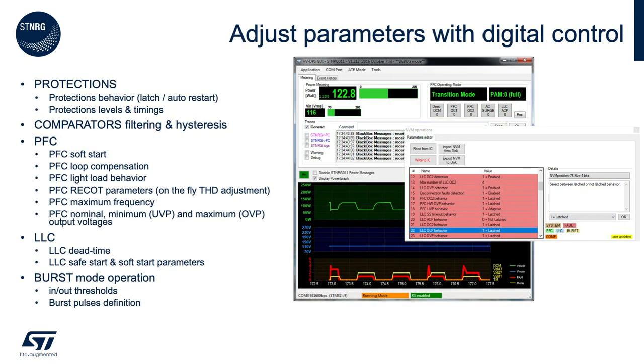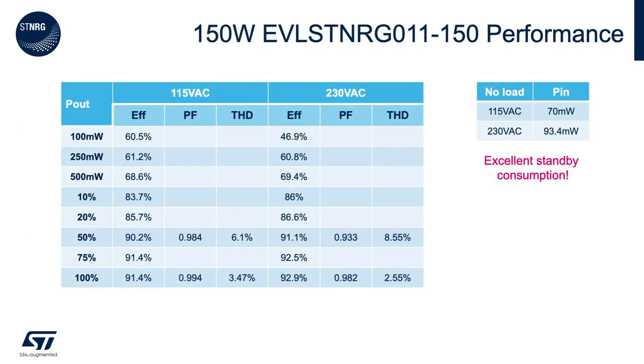The graphical user interface provides control of 85 parameters to tailor the power supply performance to suit the application. These parameters include protection behaviors, filtering, PFC control, LLC control, and burst mode parameters. This graphical user interface and evaluation toolkit can serve as the launchpad for your own high-performance digital power supply using STNRG011. To close the overview of the STNRG011 evaluation board, I want to quickly mention its performance.